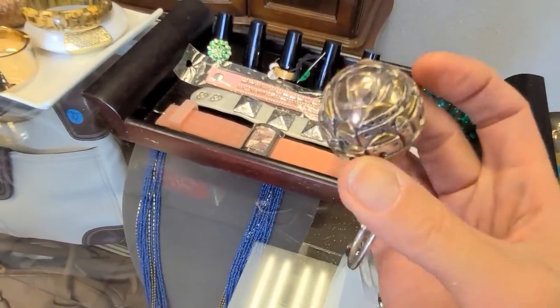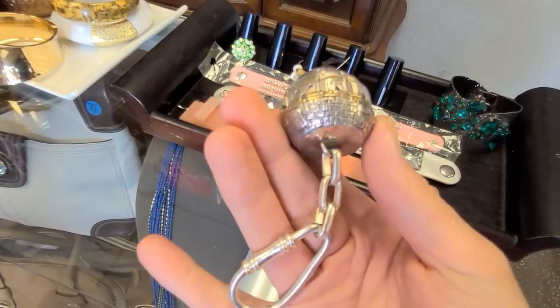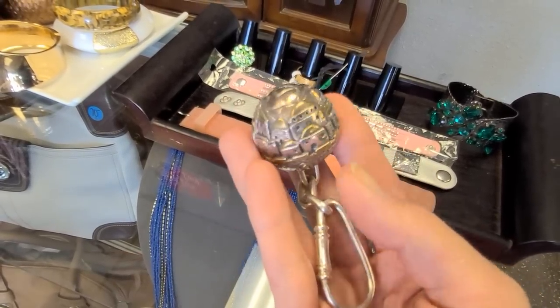Leslie was telling me that this came from somebody in her family on a trip to Jerusalem. It's marked 925.